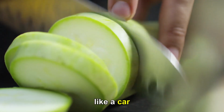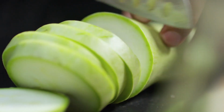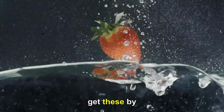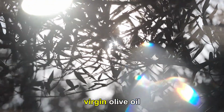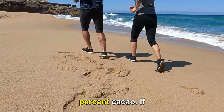Think of it like a car rusting out in the rain or an apple turning brown when you leave it on the counter. Polyphenols step in and neutralize those free radicals before they can do any damage. You get these by eating handfuls of dark berries, especially wild blueberries. You eat dark leafy greens, you pour high-quality extra virgin olive oil on your food, and you eat dark chocolate that is at least 85% cacao.